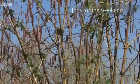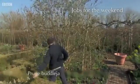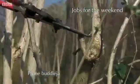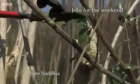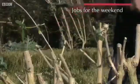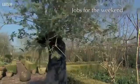Buddleja should be pruned in spring. And it's important to cut hard, because this will stimulate vigorous new growth which in turn carry this year's flowers. Now, you can go right down to the lowest visible bud, but I like to leave a framework, especially for buddlejas growing in a border.